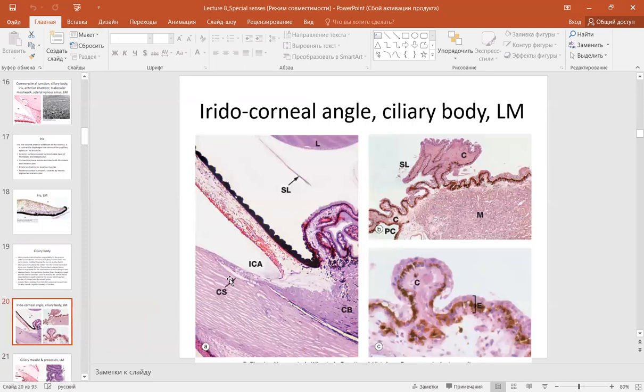Here you have the Schlemm canal. The suspensory ligament, the ciliary processes with melanocytes, anterior chamber, posterior chamber, fragment of the lens, pigment epithelium on the iris, which, as I told you, is responsible for the color of the eyes.